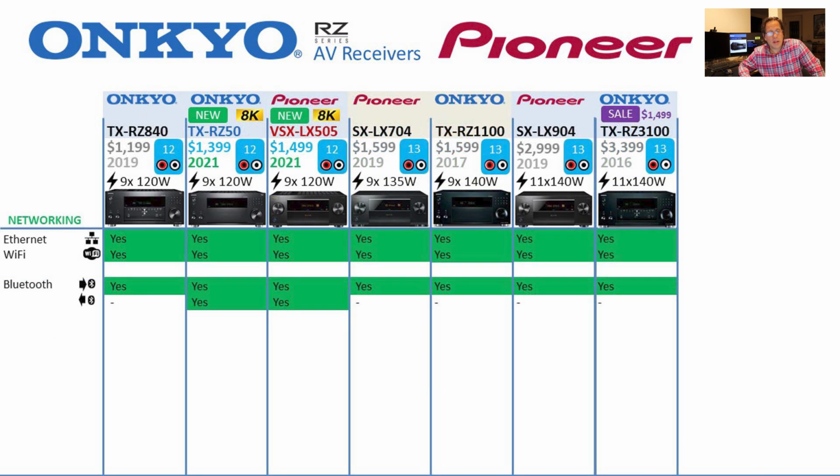Getting into networking, the specs are all the same. They all support Ethernet, they all support Wi-Fi, they all support Bluetooth inputs, like from your mobile phone, but only a few models, the new models, support Bluetooth output. So this is out to sound bars, other speakers, headphones, etc. A lot of people like that convenience factor.